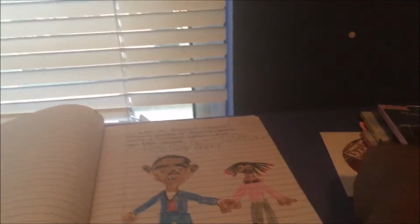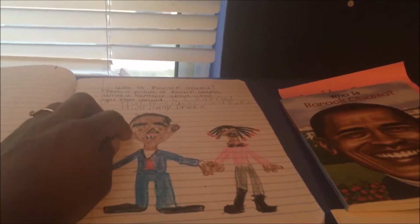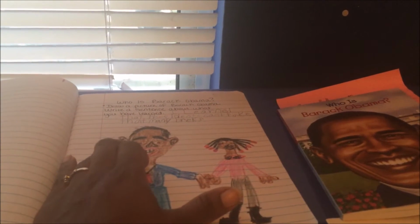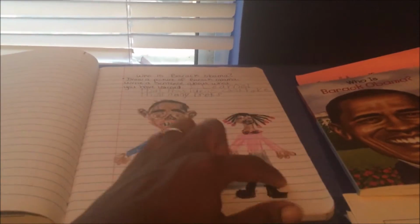While I am reading out of the book, like now we're on Barack Obama, they have to answer these questions, and then they have to have a picture that goes with it. So this was hers. She drew a picture of Barack Obama, and she wrote a sentence about what she learned. I already wrote out the questions for them. We've only done 1 week of it so far. So that's the plan for Black History for this year.